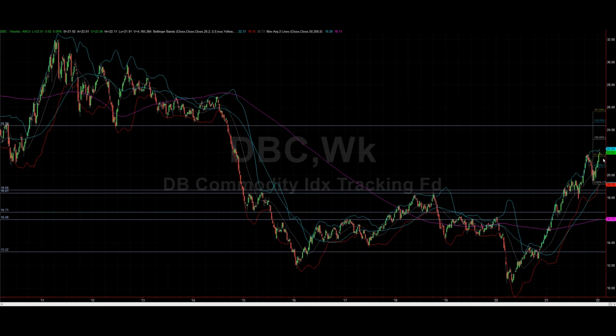We'll probably have a couple of weeks of consolidation here, allow these moving averages, these weekly Bollinger Bands to expand, and then go up to 24. But to me, DBC is still very much to be favored over gold as an inflation hedge.